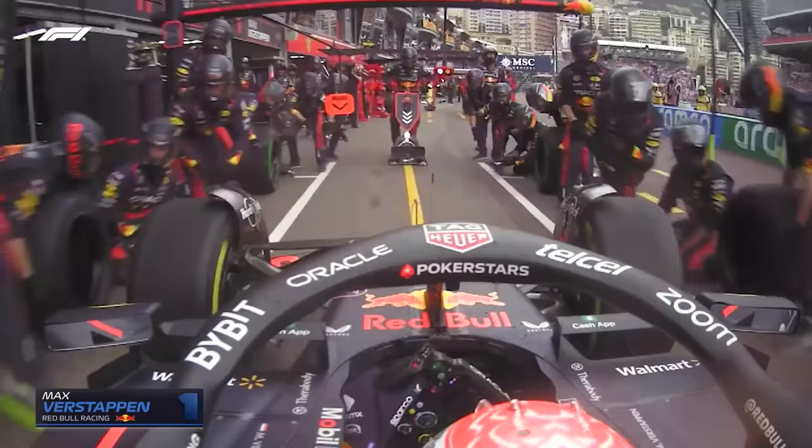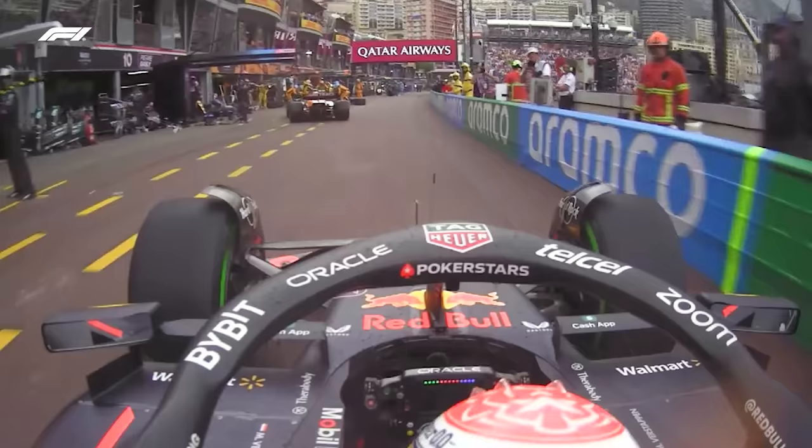The race leader comes into the pits to get rid of the medium tyres and put on the intermediates as he leaves the Grand Prix.